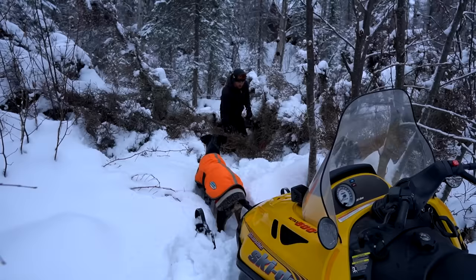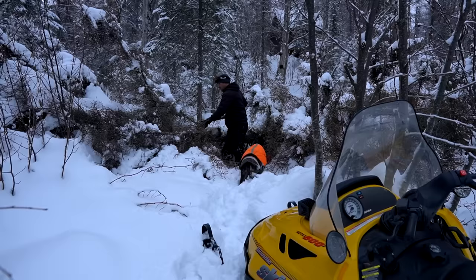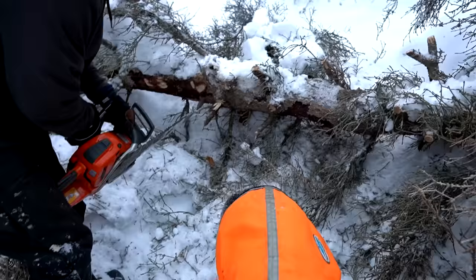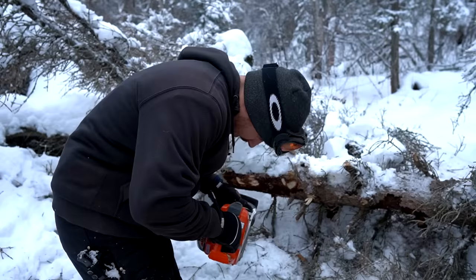Every single piece of equipment I have, I don't know about it. Not the Scandic. The Scandic burned an entire tank of gas. Man. I gotta take it apart then. Sad.